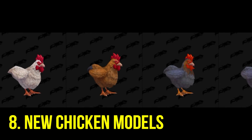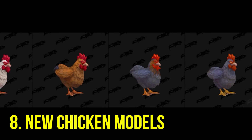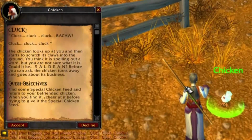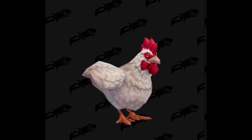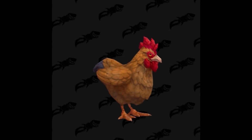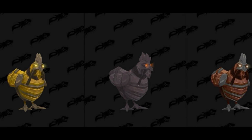Number 8. New chicken models. Chickens! Chickens haven't been touched since the beginning of WoW, Westfall's most iconic creature, and now they are getting a spanking new update. Now you can clearly see their eyes, their crests, even the ridges on their feet. And they're getting multiple colors too. Even the robotic ones are getting an update.